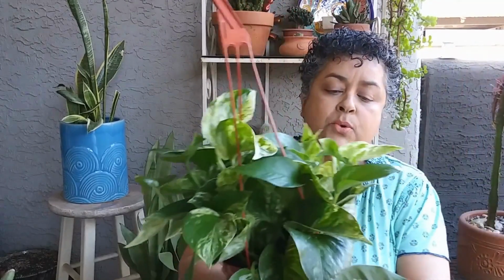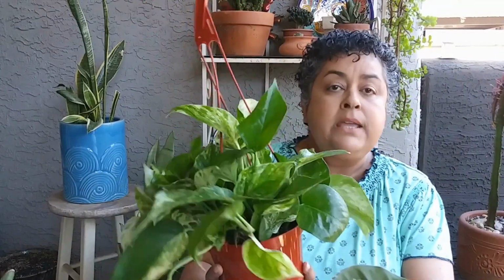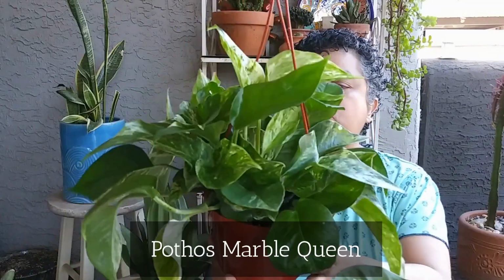while I was visiting with him yesterday. I've got some plants that are 6-inch pots, and 6-inch pots there are $6.95. So the first one I picked up was a hanging plant. This is the queen herself, Marble Queen.